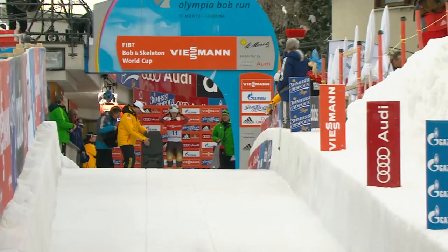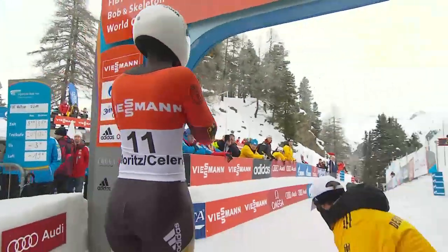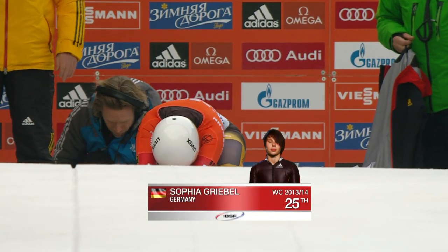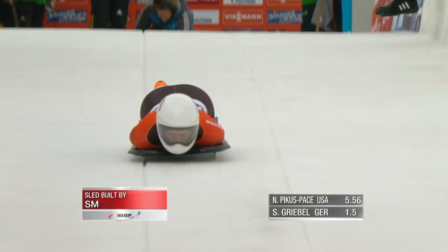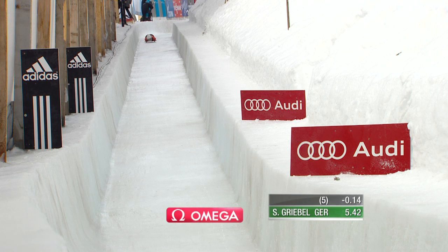Ten of our 24 sleds down here in the first heat in St. Moritz, Switzerland. This is round 5 of the Women's Skeleton World Cup, and Sophia Griebel of Germany next up at the top of the track. Just 23 years old, one of their development athletes, started as a luge slider, age 10, went to sports high school in Oberhof, and then converted into skeleton.